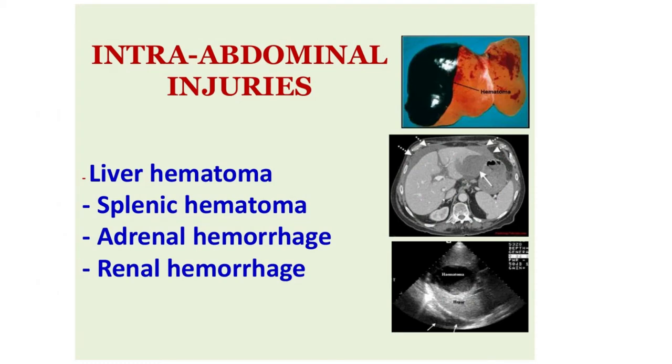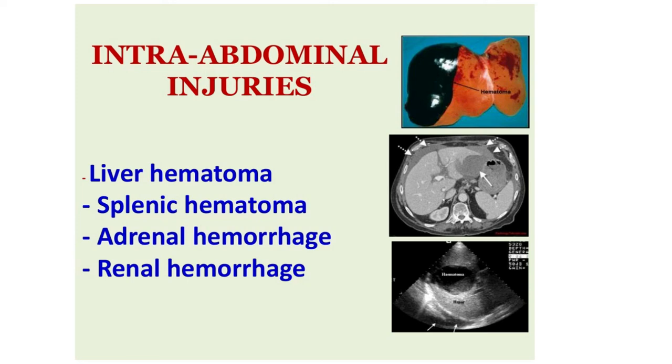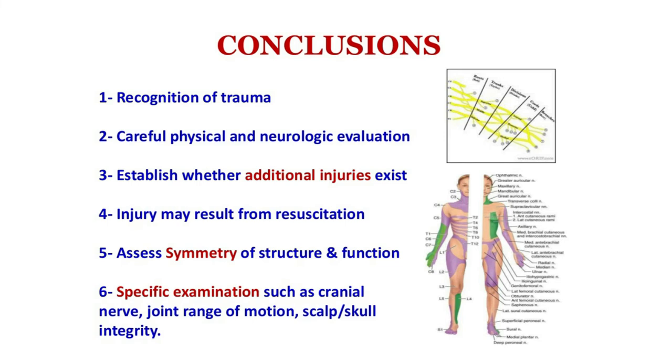And last but not the least, intra-abdominal injury may be associated, but the most common are liver hematoma, spleen hematoma, adrenal hemorrhage, and renal hemorrhage. But I just want to clarify, or I want to give you confidence, about all these big hematomas or injuries in the newborn. Don't panic, because God has gifted a very good software uploaded in the child. All the injuries will automatically heal. So in maximum cases no intervention is needed, and only counseling is sufficient.